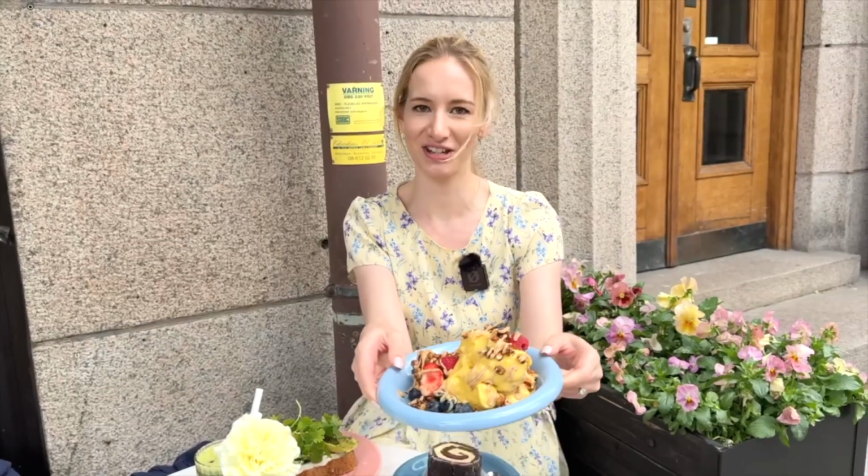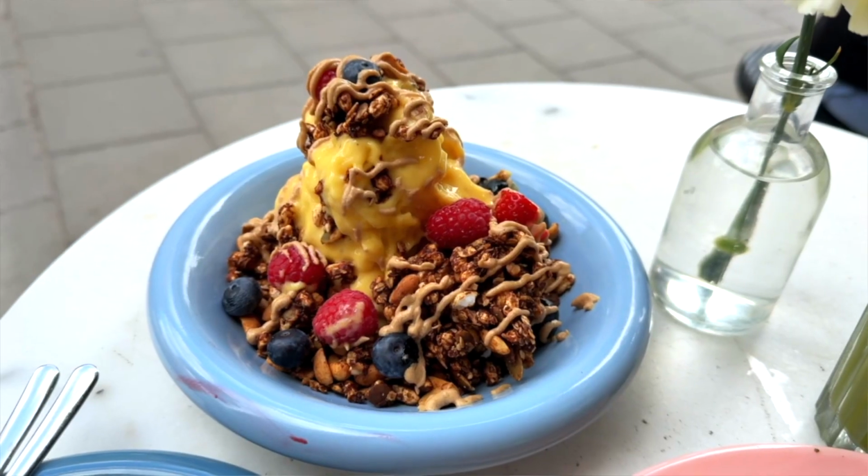Good morning! We are starting off today at one of the trendiest breakfast cafes in Stockholm. This is a fully vegan spot. They have a great variety of delicious brunch dishes. Today we have the avocado toast. I have their signature banana frozen yogurt. I'm really excited to try this.